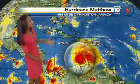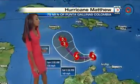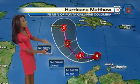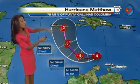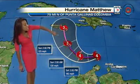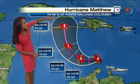Now, on the infrared satellite imagery, it just looks like a powerhouse hurricane. You can see that eye so well defined on this system. The projected path from the National Hurricane Center shows it stays a Category 4 as we're heading into tomorrow, and also shows, as we're going through the weekend, that eventual turn up toward the north, maybe at some point late Saturday into Sunday. And by Sunday afternoon, it's showing it could lose a little steam, coming down to a Category 3, and then perhaps getting near Jamaica by Monday.